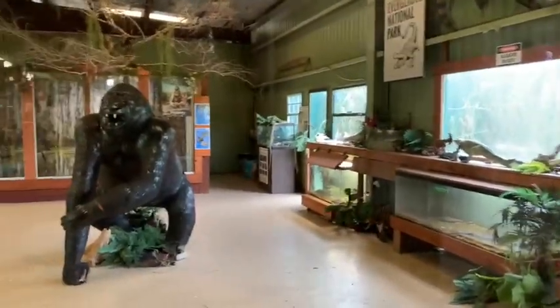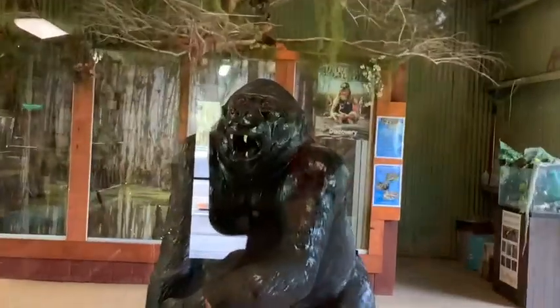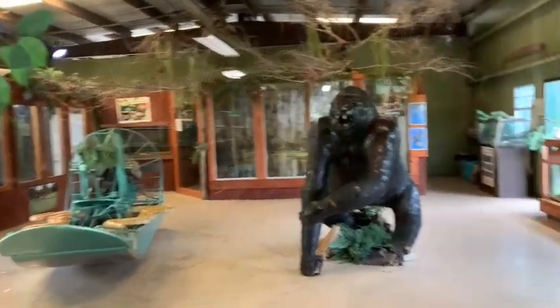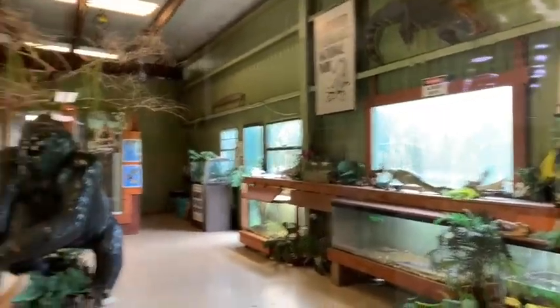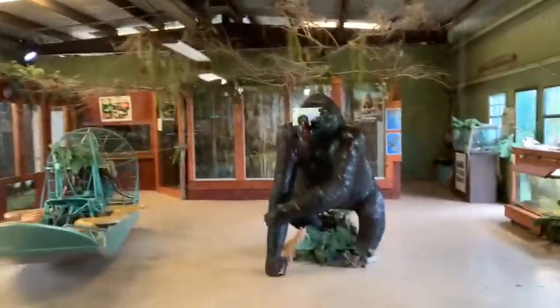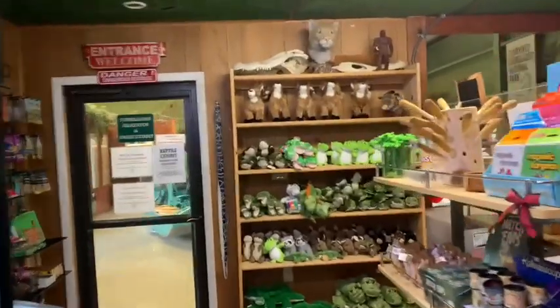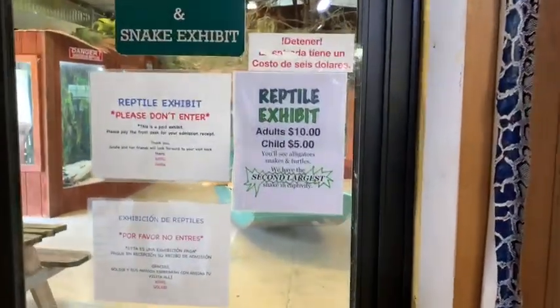Perfect. And you see beyond the glass here, this is their reptile exhibit back here. You see a big old ape statue, a swamp boat, probably some snakes and gators in there. This is a separate admission though, so we're probably not going to head back there today, but just take a quick little glimpse through the glass here. Paid entrance to the reptile exhibit, $10 for adults. See them and the second largest snake in captivity.